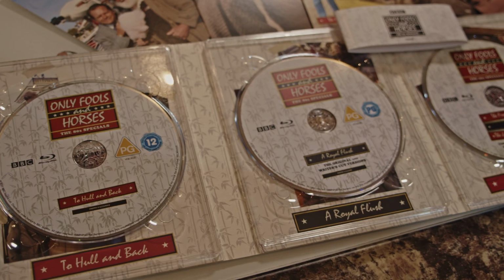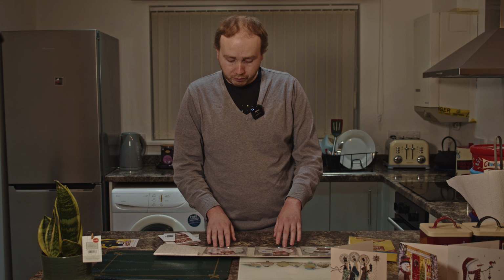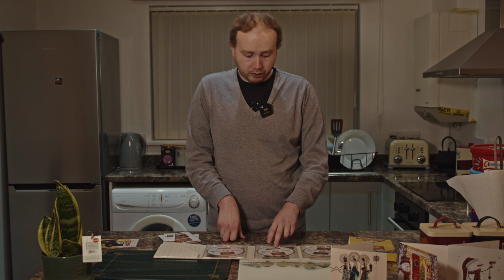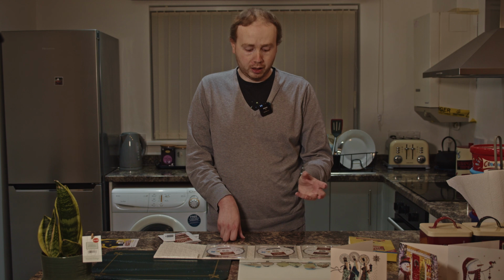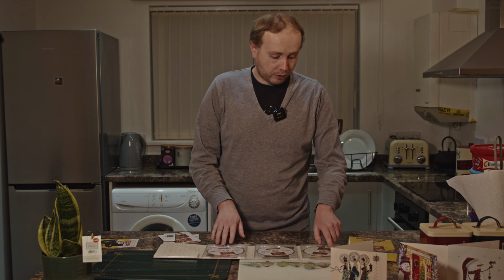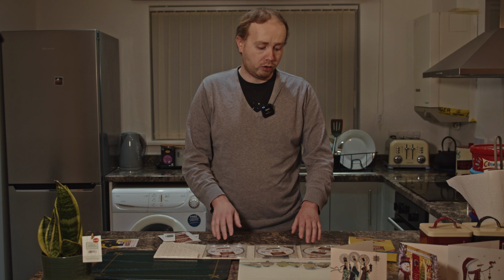And yes, you've got your 3 discs. So the one disc has got just the first one, To Hull and Back, so it's quite a long one. The second one has got 2 versions of A Royal Flush. It's got the original and the writer's cut version, so you've got a choice of which one you want to watch, or you can watch both. And then on the third disc you've got the other 3, so The Frog's Legacy, Dates, and the Jolly Boys' Outing.